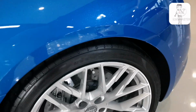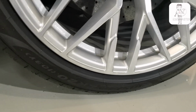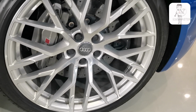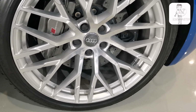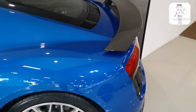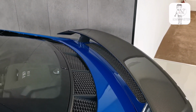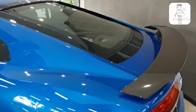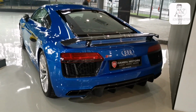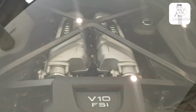Okay, let's check out the size of the tire if I can. Okay, the back tire is 305/30 ZR20. Very, very, rim dia memang menarik lah, very, very cantik. Okay, carbon fiber wing. Okay, wing dia carbon fiber. And then korang suka tengok dia punya engine kan? Nanti saya tunjukkan. Okay, this is a V10 engine.